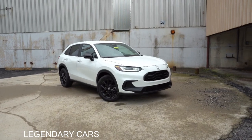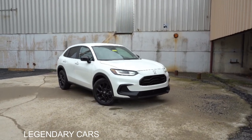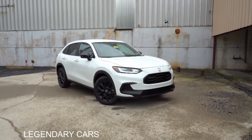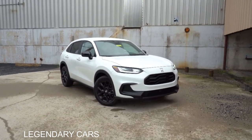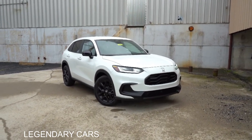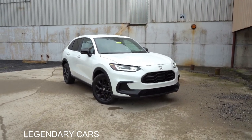But I will say I have always loved Hondas in white. I actually had a Taffeta white, I believe the name was, Acura RSX back in the day, which of course is a Honda in Japan. But anyways, I'm getting off topic. Let's go ahead and start with the HR-V here.